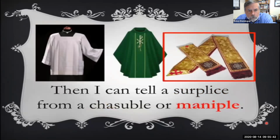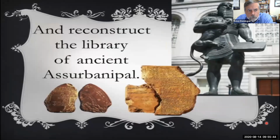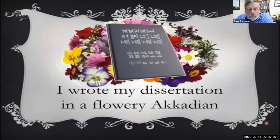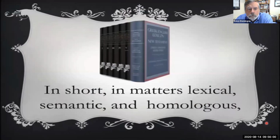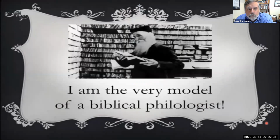Almost unavoidable, really. And reconstruct the library of ancient Assurbanipal. I wrote my dissertation in a flowery Akkadian and proved the Philistines were almost certainly Canadian. And matters lexical, semantic, and homologous. I am the very model of a biblical philologist. He is the very model of a biblical philologist.